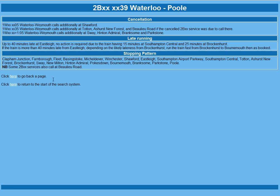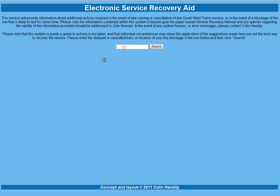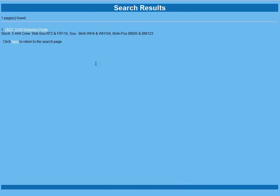Now, as I mentioned, there's also the ability to show what to do with one specific train, and to demonstrate this I'm going to use a train code of 2B27, which again is a London Waterloo to Poole service. If we enter this into the search box, it will take you to a screen confirming this is actually the 1039 Waterloo to Poole train. It shows you what type of train is used for it and gives precise details of all the drivers and guards who will be working the train during the course of the journey.